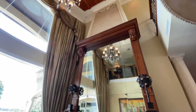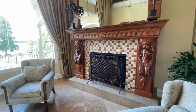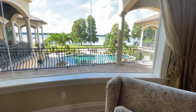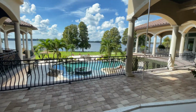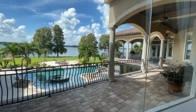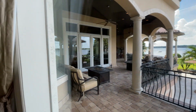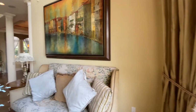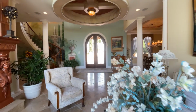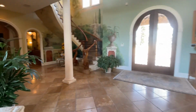You have mahogany wood around the fireplace. Perfect for a chilly night in Florida. And then, oh my God, check out this view. So you have a pool, which I was told was actually a replica of one of the hotels that the owner saw and really loved and wanted to build a replica of. We're going to go outside in a minute and take a look at that a little bit closer. Isn't this stunning? Just, oh my goodness.